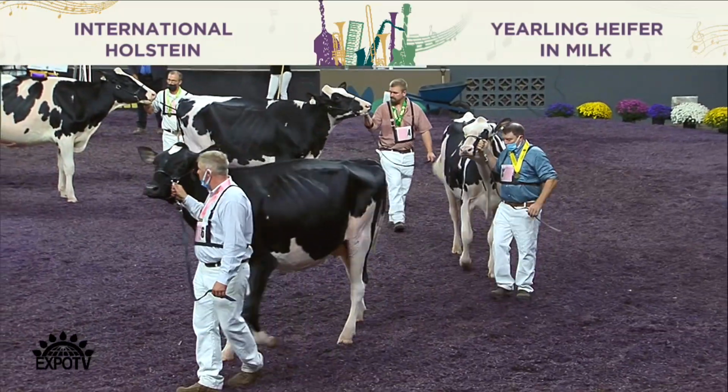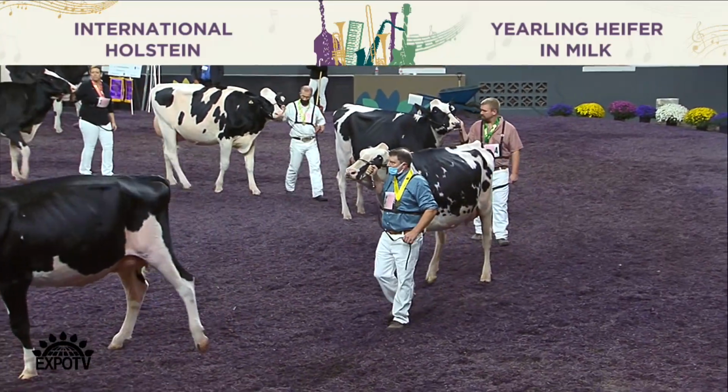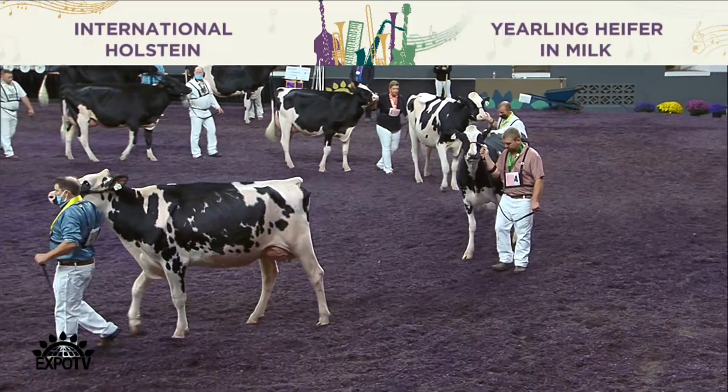Fifth over six is just when you get behind her on the rear udder in the mammary system. She's got so much more height than width, the way the seam runs deep right to the top. Just an incredible rear udder cow. And you love that dairy, silky hide to her than this real nice side view cow coming here in six.